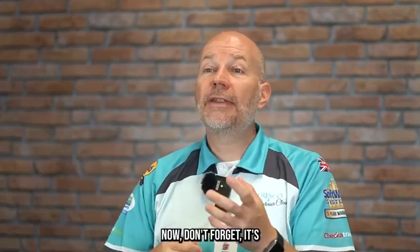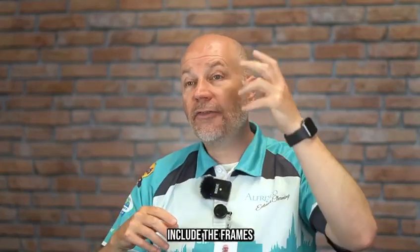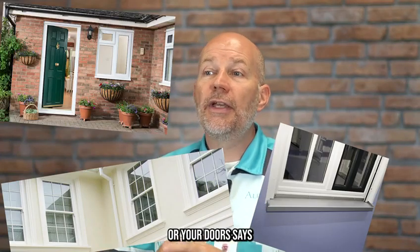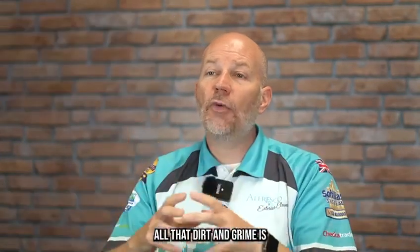Now don't forget, it's not just about cleaning the window. The other extras will include the frames to be cleaned, the sills to be washed down, all your doors. So it's all part of making sure all that dirt and grime is washed away from your property.